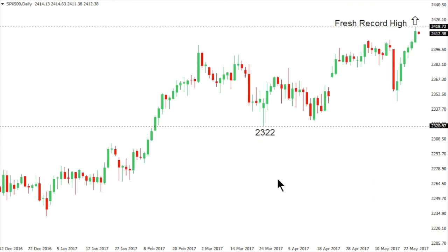SPX 500. The S&P 500 has extended its run in 2017 to another fresh record high this week, and the break above 2400 recently does expose the next measured move extension objective up all the way at 2480. At this point, it would take a breakdown all the way back down below 2322, the low that we'd seen on the 27th of March, to suggest that we're seeing the onset of a material reversal and potential top in this market. Until then, any setbacks are classified as minor corrections in favor of what should be additional upside.